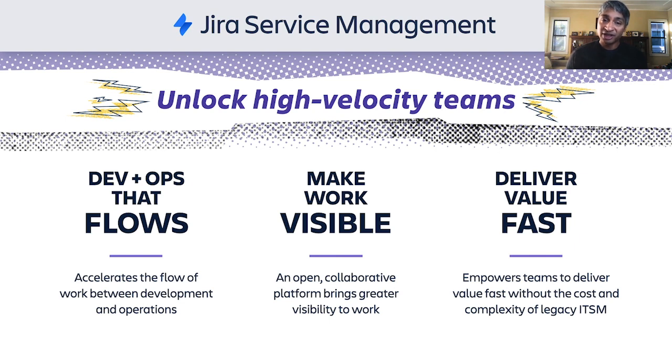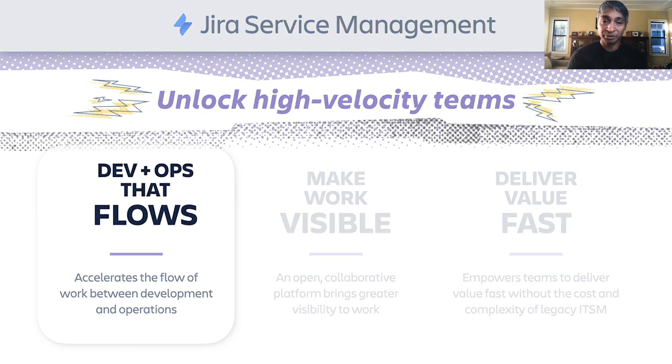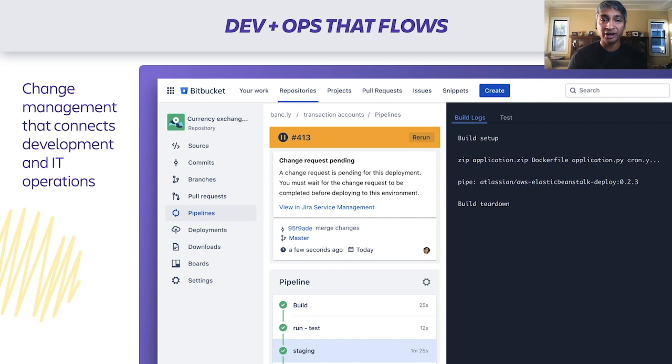Let me take you through some examples of what this looks like in Jira Service Management. Let's start with this connection between development and IT operations. And one of the biggest areas of friction that we hear from customers in this space is in the area of change management. We constantly hear from developers that are frustrated about having to resubmit information multiple times in multiple tools and having to work with workflows that really slow down innovation.